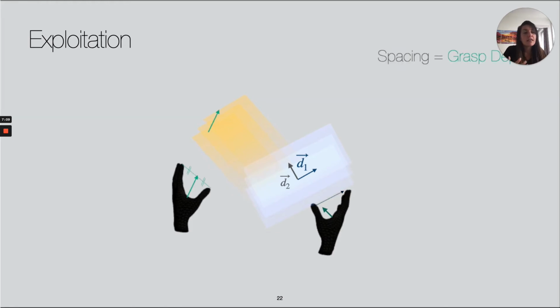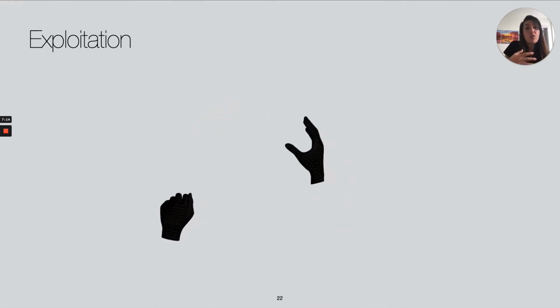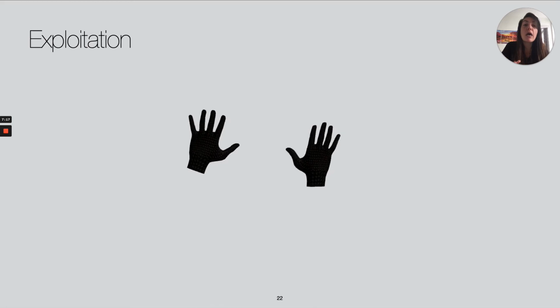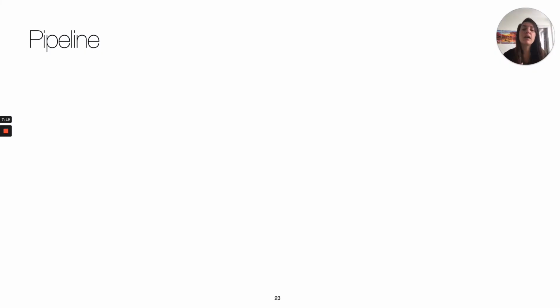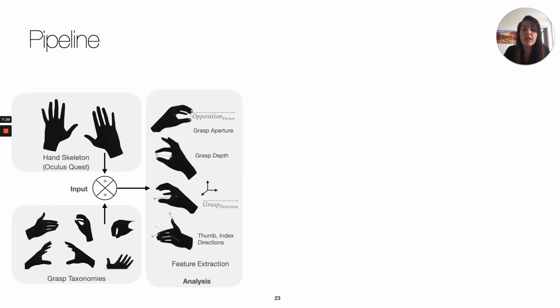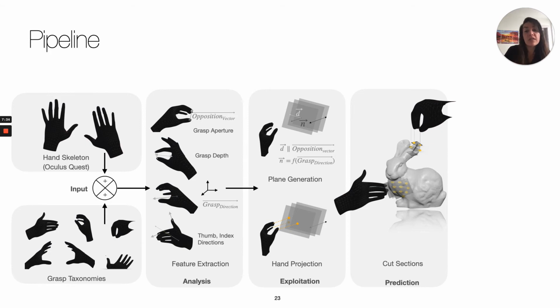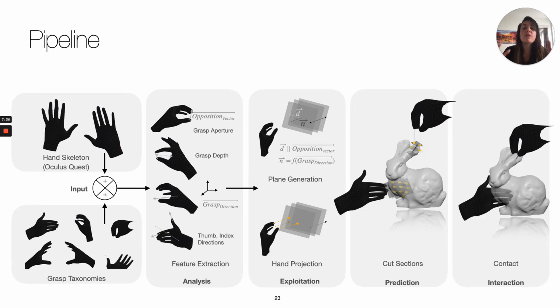They act as cut sections over the objects of interest, and their intersections with the object actually correspond to our predictions. This pipeline breaks down our model in different steps with the user's real hand, and by taking root from taxonomies, we analyzed 4 features, exploited them into cut sections, providing predictions prior to interactions. These predictions can be used with robotic graphics hardware implementations to provide haptic interactions.